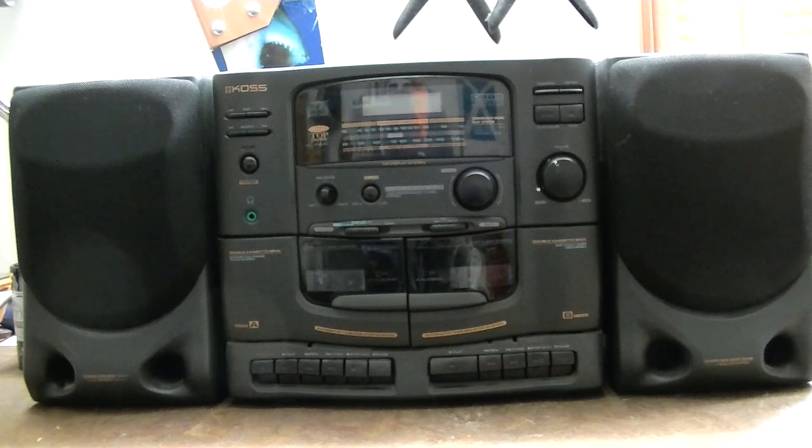Hello, this is Billy Corr from the Nostalgia Mall, and today we're going to be looking at an old-fashioned boombox. This is one that has a little bit of sentimental value to me. This is the Koss model HG910A, and this particular example was manufactured in August of 1996.